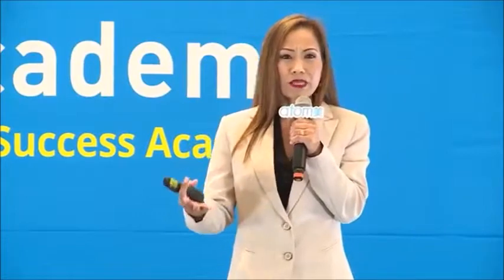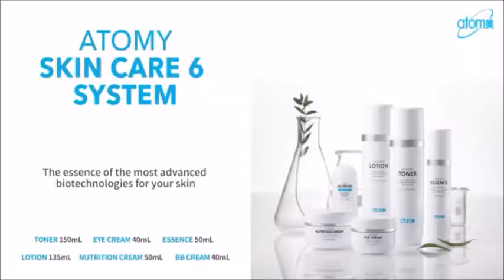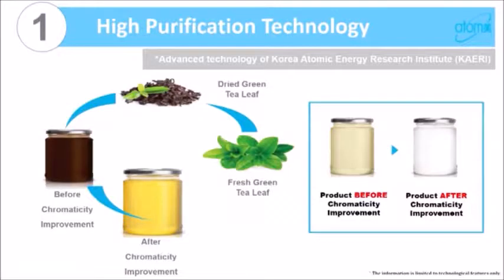Now let's start with our skincare. Starting with our Atomy Skincare 6 system. This is our premium cosmetics that uses the 4 major technologies. First is our high purification technology. This is the cutting edge technology that removes the long-term oxidation through improvement of chromaticity and concentrated active ingredients.